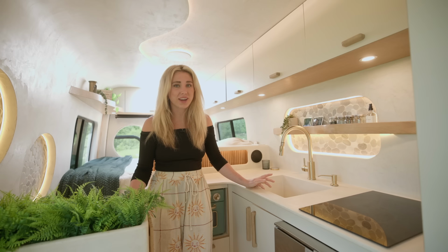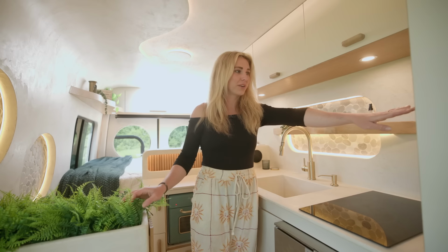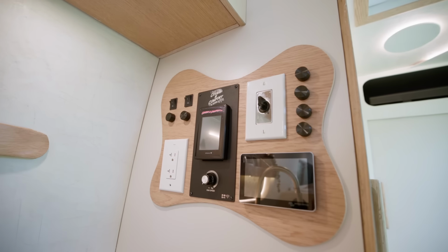One of the features I have in this van that I have never had in the past is air conditioning. I decided to go with the Cruise and Comfort because it's just the best of the best, and I was going all out with this thing, so why not?